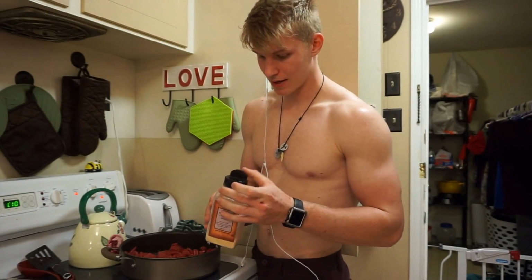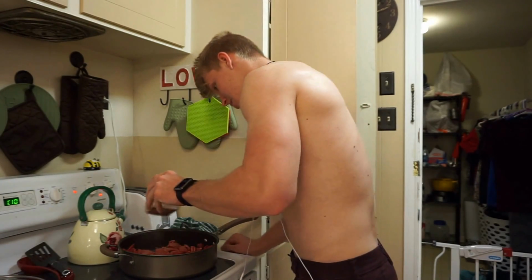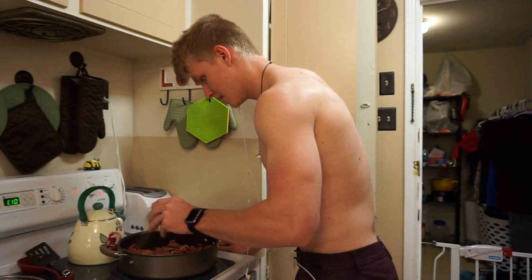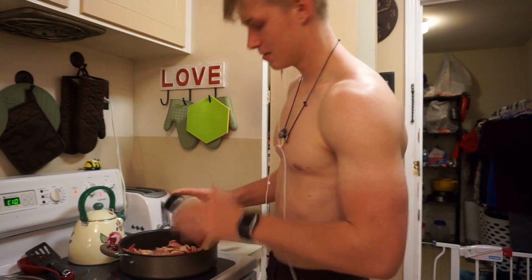It's great just to flavor things with, and believe it or not, Google it. It's great to lower blood pressure too. So I'm just gonna douse my steak in garlic powder. I'm just gonna have to eat a ton of Mentos or something to make sure that I don't have vampire breath. Bam, doused in garlic powder, a lot of garlic powder.